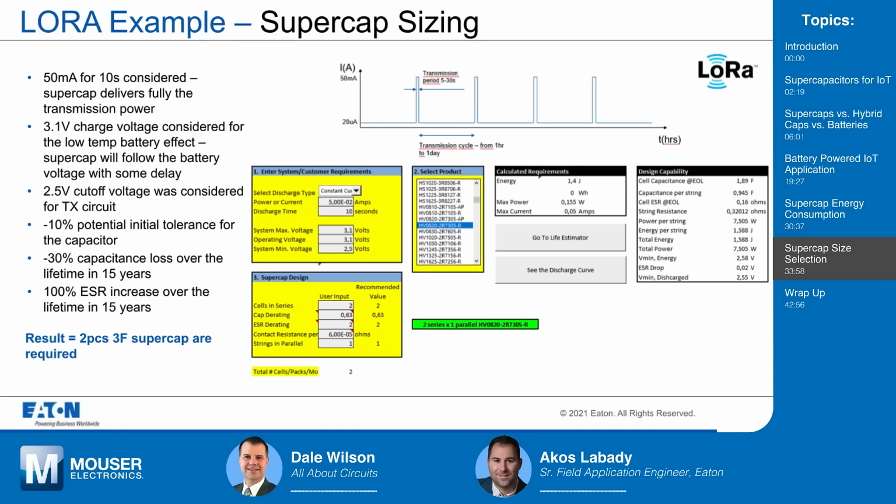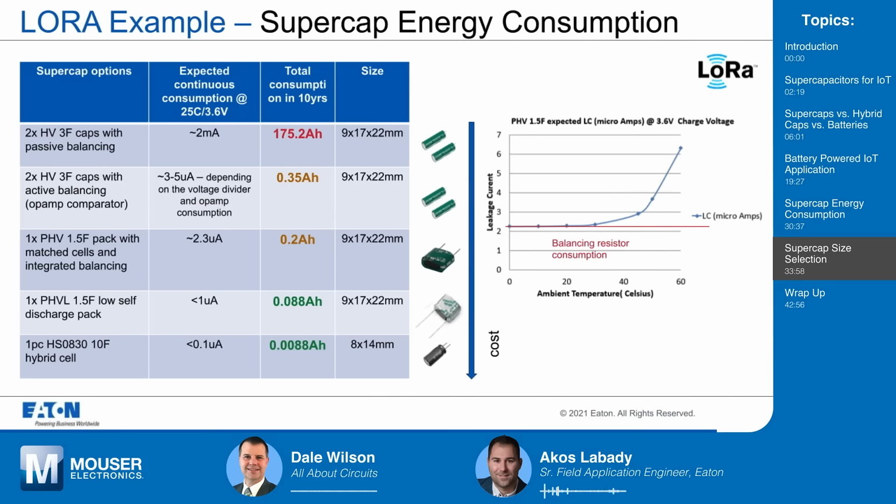Yes. Very good. So if I want to summarize what the options are when we talk about a lower temperature application and multiple times of discharge or multiple times of transmission during one day, we get to basically 3 times or 2 times of 3 farad capacitors. And depending on which type of balancing structure we are using, because you need to balance the capacitors in order to prevent early lifetime failures, there might be different solutions.